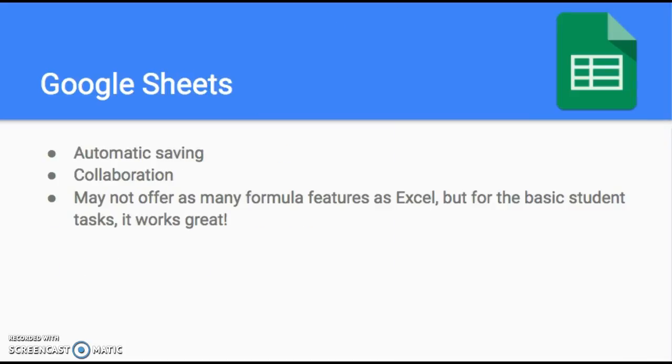Google Sheets is the version of Microsoft Excel within the Google platform, and again, it offers automatic saving and collaboration. Many teachers fear that Google Sheets is not as good as Microsoft Excel because it doesn't offer as many formula features, which, yes, that might be true, but for the basic student and basic teachers, the tasks that are needed are all offered in Google Sheets, so it really does work great.